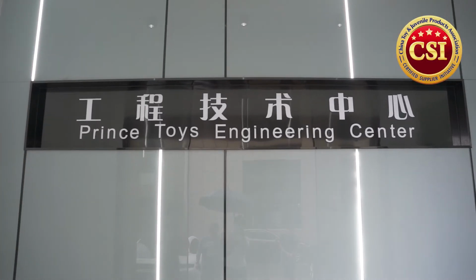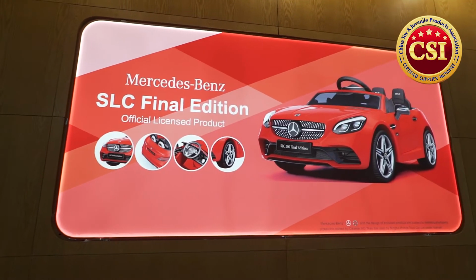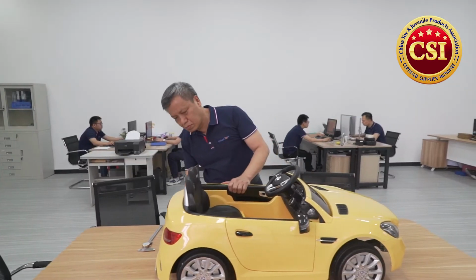Now I am in the Prince Toys Research and Development Center. So this is basically the brainchild of the company. This is where all the design, the concepts, they conceptualize everything and then pass it on, probably to production. So this is where all their designers and engineers come up with these different concepts.